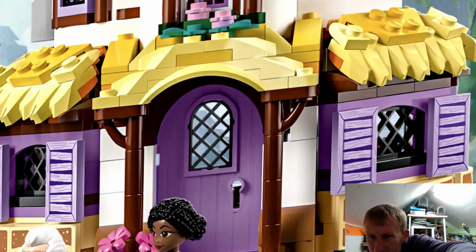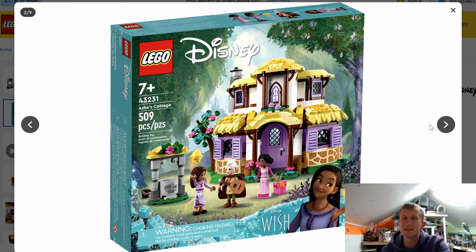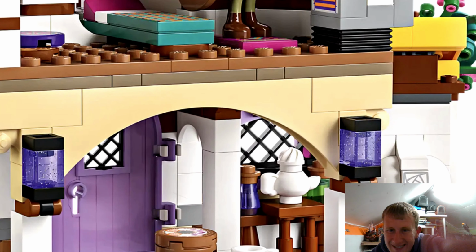Possible that they're prints, but I think they might all be stickers on the bottom. But again, it is what it is. It doesn't matter with me for stickers. I'm not bothered with that whatsoever. Looks like it's a good size, and you obviously got the well and the little bucket as like a secondary outbuilding, and they've got a really nice glittered lamp.